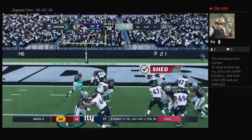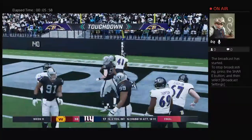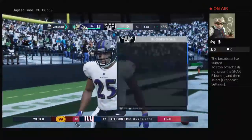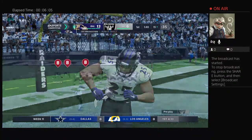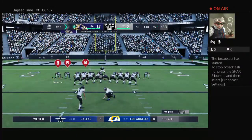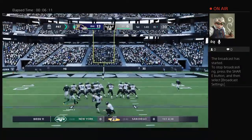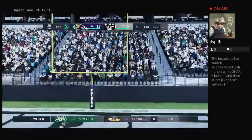Now a handoff here to his running back, and he is into the end zone for a Baltimore touchdown. A great effort there with his 2nd touchdown in this opening quarter. And the Ravens will extend their lead, a pair of rushing touchdowns now for him in the 1st quarter.